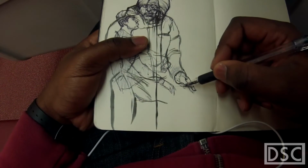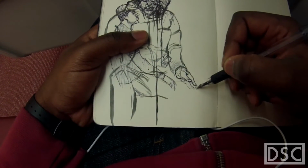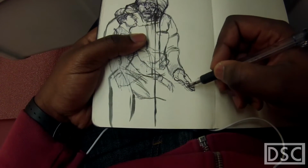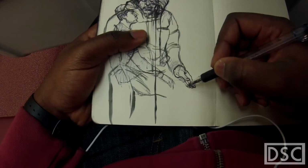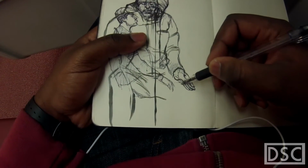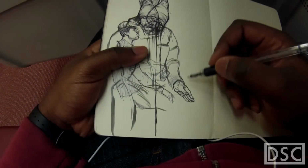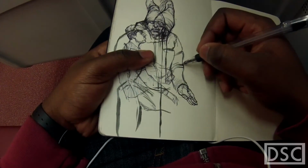I tried to avoid this guy's hand for as long as possible, but then I tackled it. I went ahead and drew it. This is not actually what his hand looked like. His hand was behind a rail or something, so it was obscured for the most part, so I had to just pretend like I could see what was there. Added some fingers. Ended up looking alright.